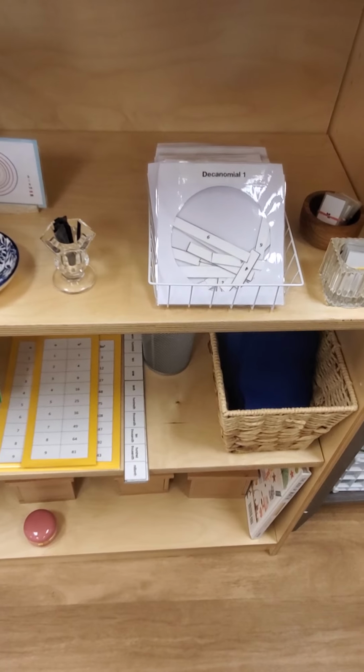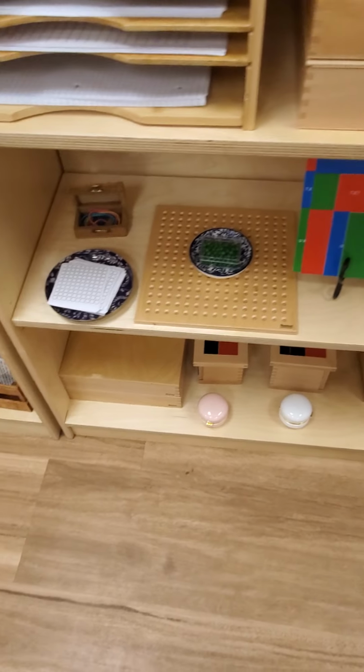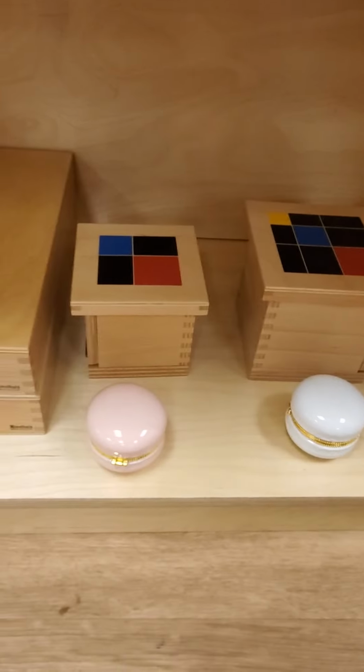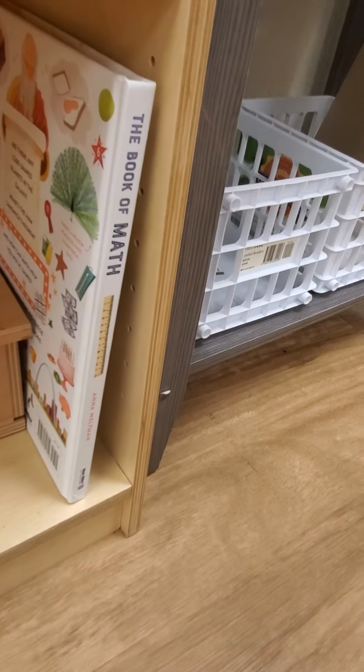Yeah. So anyway, you're doing way more math than I could. Binomials, trinomials, and then you get into squaring and cubing, cube roots, and all kinds of fun things later on. Oh, I love what they come up with.